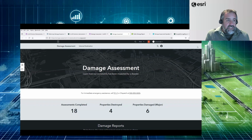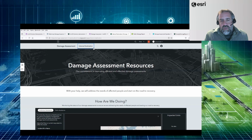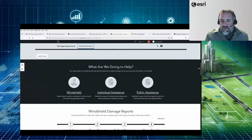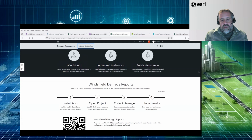I'm going to switch hats now and talk about how we can engage with some of the first responders. So we have a page that you can share with people if they're more part of this internal workflow. This wouldn't be shared by the public, but this internal destination can be used by internal stakeholders. I can scroll down here and see what else is available.